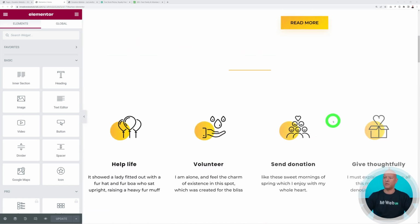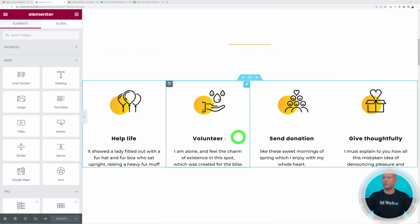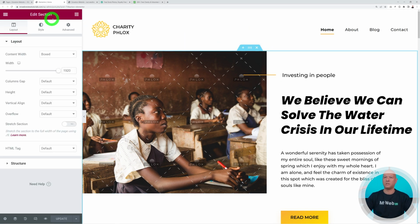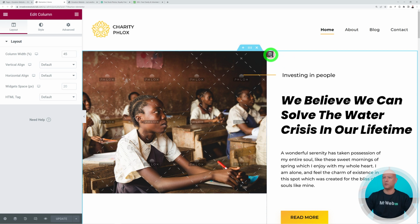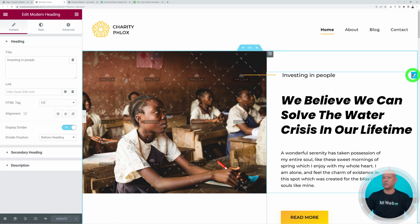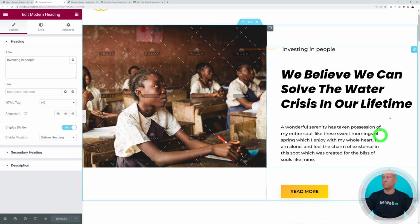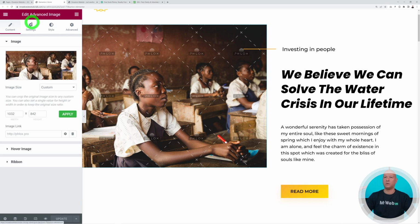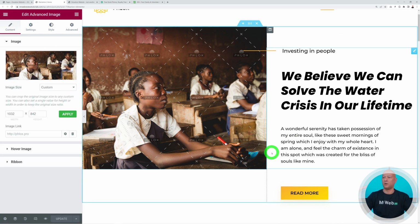So if you scroll down the page, as you can see, we have all the different elements here. So how does it work? Well, very simply, if you click on this, you can see this is a section. Each section is made out of columns. This is column 1, column 2, and each column has a certain amount of different elements. So this one, as you can see, is a modern heading, and this one should be a button. There you go. And this one here should be an image. There you go. So this is basically how this works.